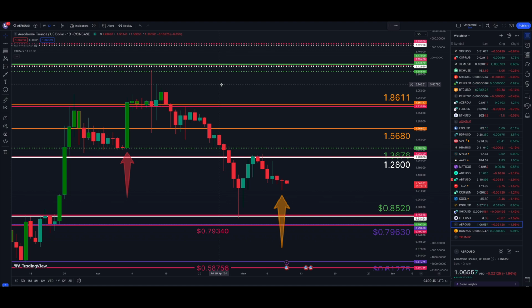Obviously keep an eye on Bitcoin. Bitcoin is down 90, basically flat. Let's jump over to the Bitcoin chart. A lot of people in the comments have been saying it looks like we're heading back down to 85. Of course, they may be right. We have pretty solid support right down there at 85. The markets are going to have to get crushed pretty hard for Aerodrome to be back down there at 85.